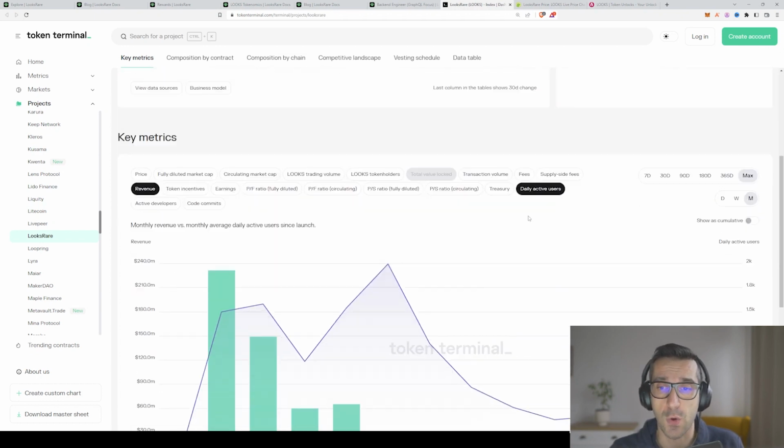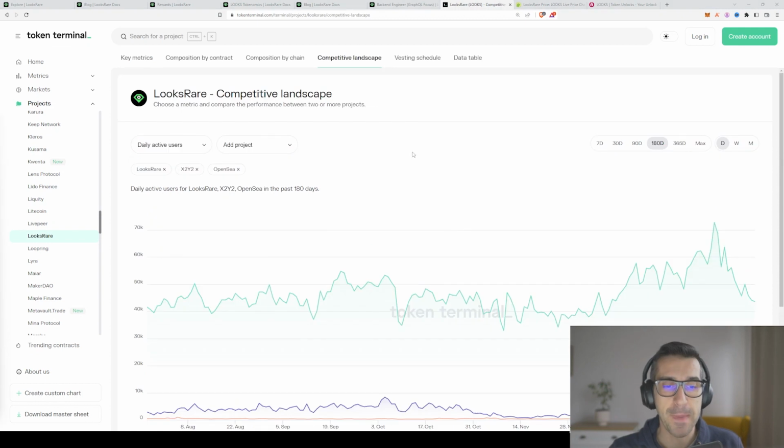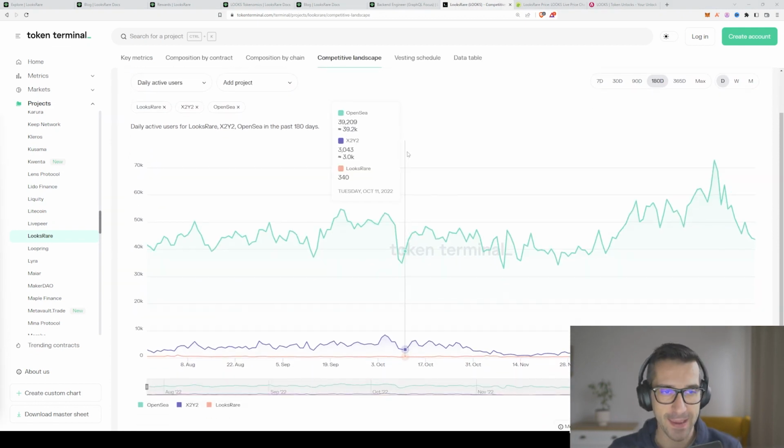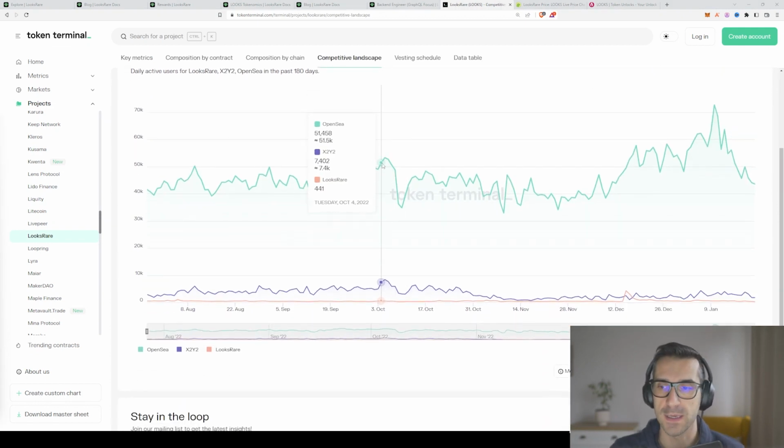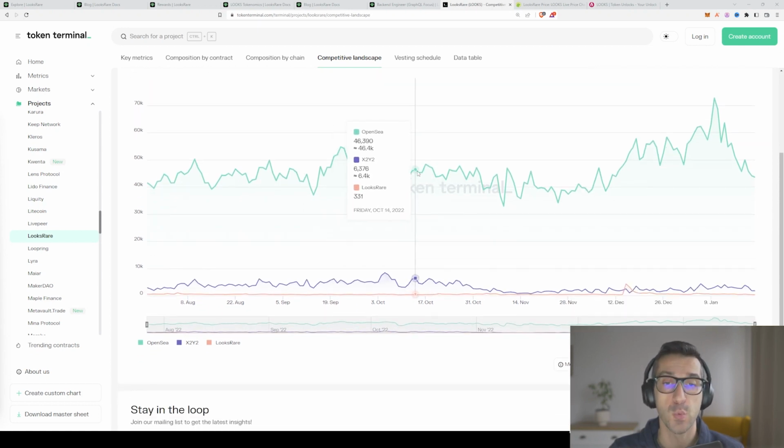The other one is also about the competitors. This is actually the elephant in the room. The major competitor of any NFT platform is OpenSea. And you can see here a graph comparing OpenSea volume with X2Y2 and LooksRare.